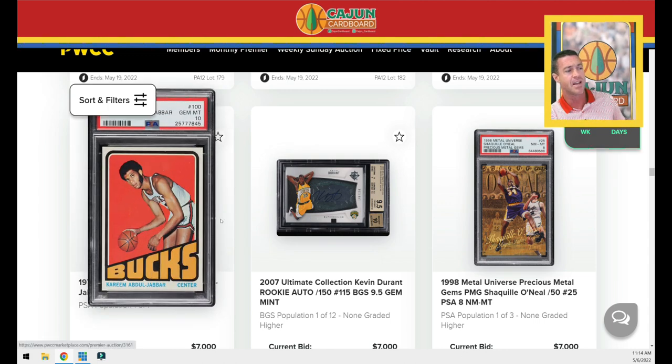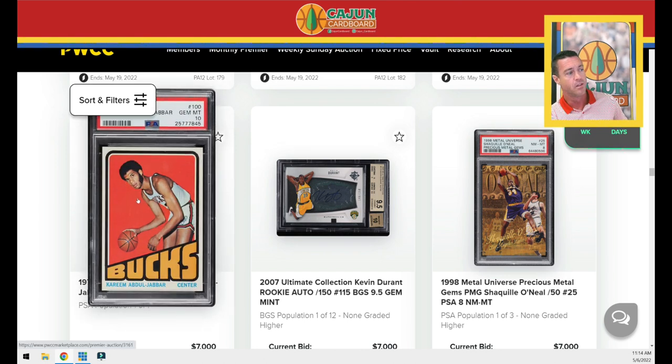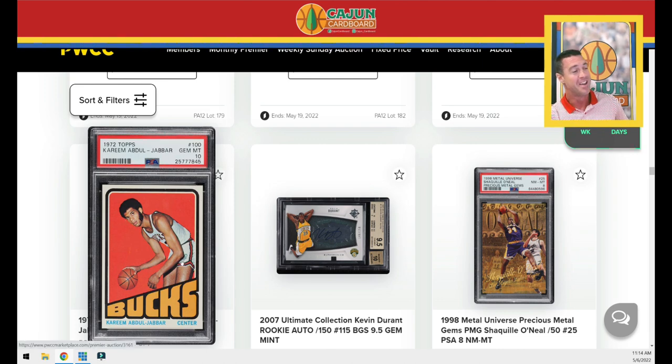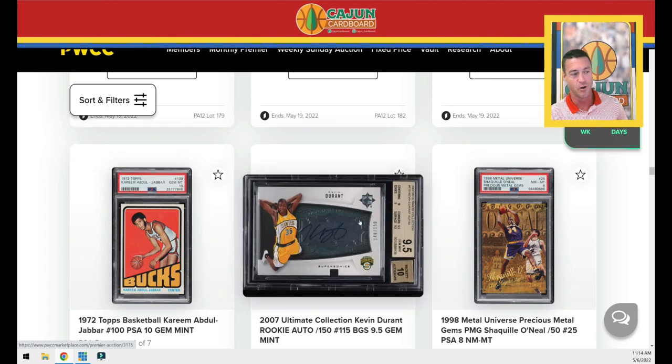72 Topps Kareem. These 1970s PSA 10 cards have been going ballistic lately, so this one I'm sure will be no different. Every time I see him, I just think about that movie Airplane and him slapping the nun in the face. That's just one of the funniest movies ever. If you're too young to know the movie Airplane, please go watch the movie Airplane. Kareem's one of the pilots in the airplane. It's hilarious. You need to go watch it if you're young and you don't know what I'm talking about.